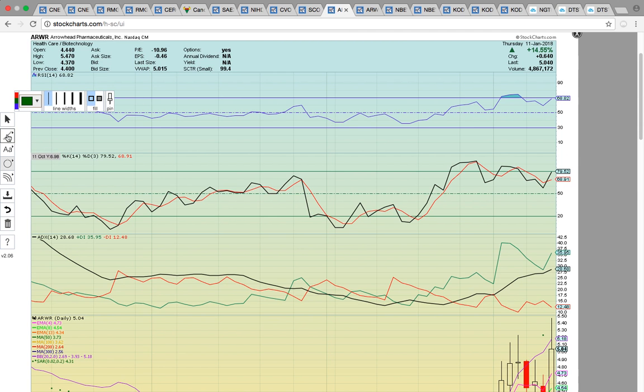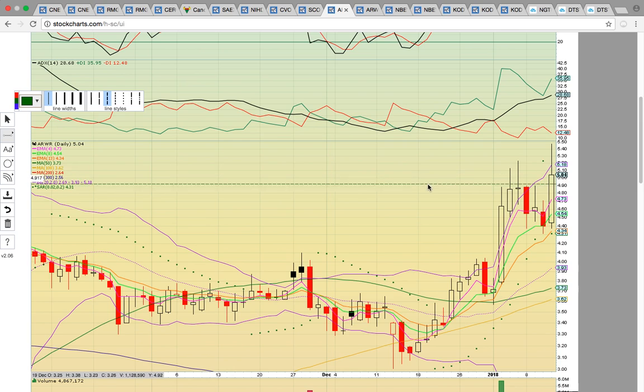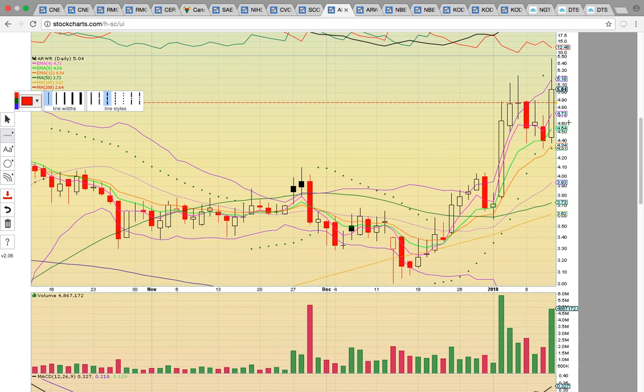Okay, so let's talk about ARWR here. Nice move, closed up 14%. Okay, so this was the move everybody was looking for. It did look stronger earlier in the day when it was near high of day. They always do. But yeah, it broke above high close horizontal resistance today. We always look for the high close level, and then you have to break above it to keep going.